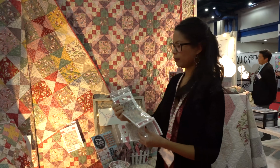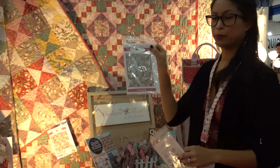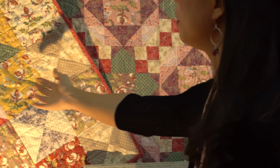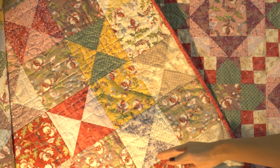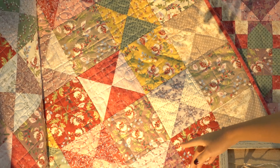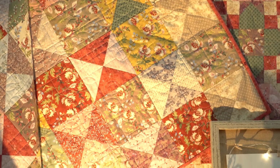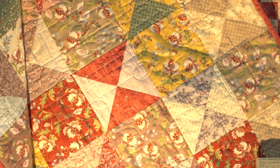And then the next pattern that I have for you all is my Bloomfield pattern, and this quilt is hanging right here. I don't know if you could capture it on the camera, but I do have some metallic gold in some of my prints. You can see it there. I love using metallic gold whenever I can.